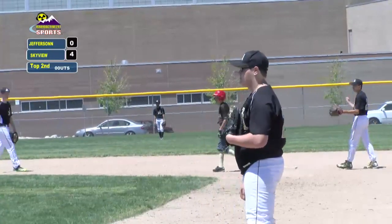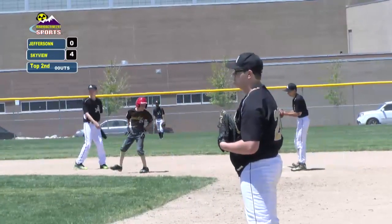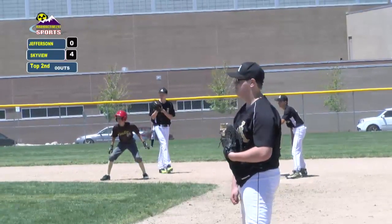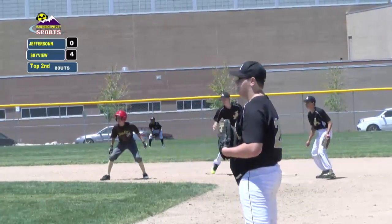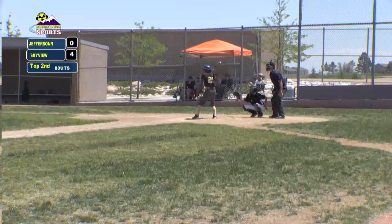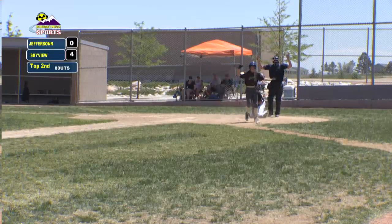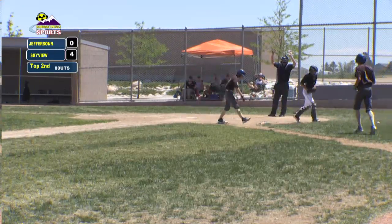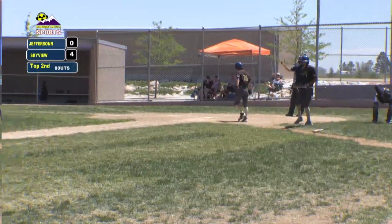You can see the infield shifting, so a lot of times coaches will teach to go opposite field and try to score the run that way. Cat and mouse at second, 1-2 pitch going to be high, hits him. And we'll see if he's awarded first base. Yeah, he is.